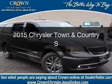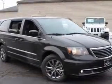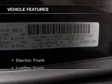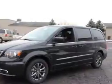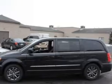This is a new 2015 Chrysler Town & Country. It's powered by front-wheel drive, a 3.6-liter, six-cylinder engine, and an automatic transmission. The features include electric trunk, leather seats, Bluetooth connectivity, Sirius XM satellite radio, digital audio input, and auxiliary input, steering wheel controls, a DVD system, aluminum rims, auto-dimming mirrors.